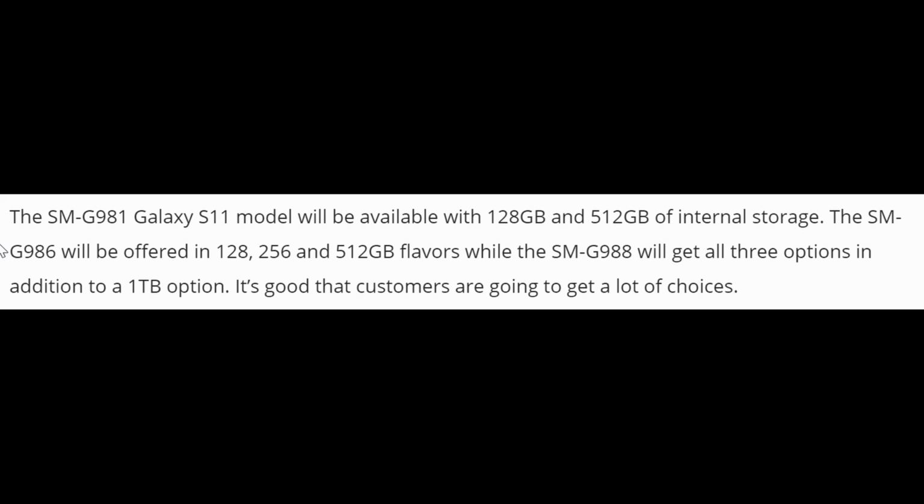And the last story of the day is the actual storage amounts for the Galaxy S11 versions. Remember, there's going to be 3 versions of this phone. There'll be like the small version, the middle version, and the large version. Now the G98 S11 model, which is kind of like the lower end version of the S11, will have 128 and 512 gigabytes of internal storage.